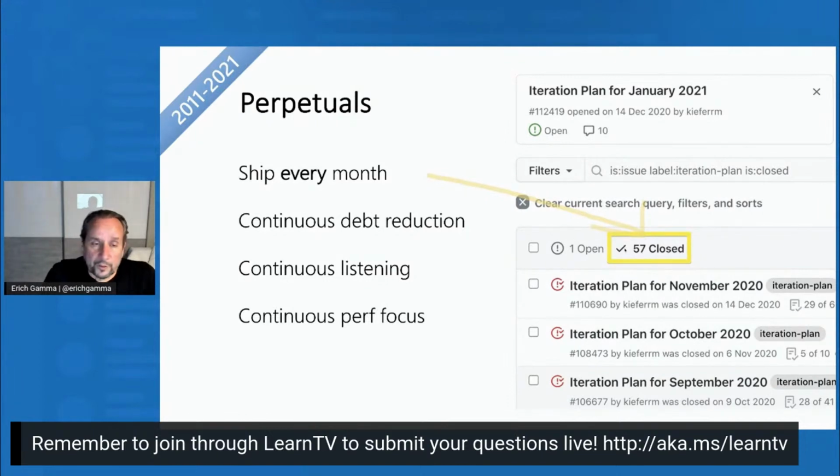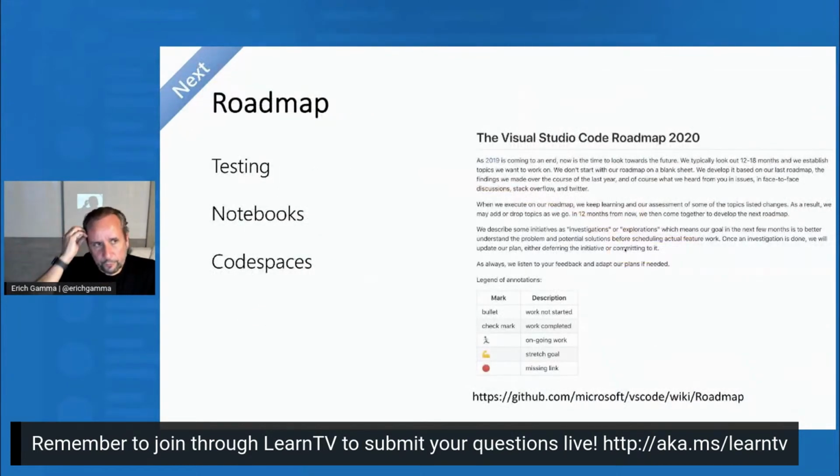And we also want the code to be in good shape. So in every iteration, we do debt reduction for one week. We really practice listening. We look at highly voted feature requests and so on, to see where the pain points from our users are. And of course, we have a continuous performance focus, with a bot that tells us when we got slower and so on. There is a whole separate talk behind how we manage to keep the performance up as we grow the tool. So where do we go from here?